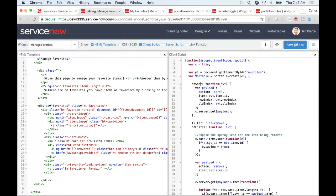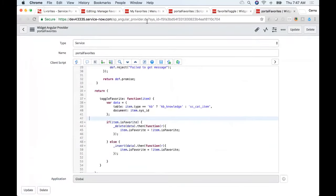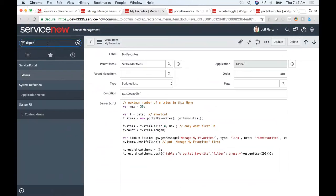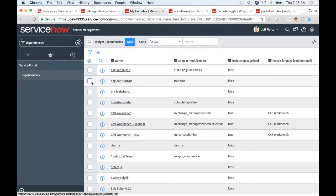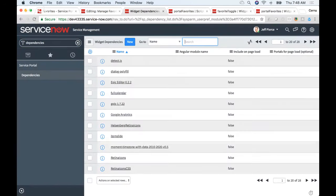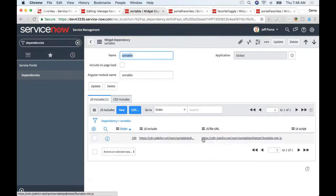So here's our client script. So the sorting, that's a third-party library that I'm using to handle being able to drag and drop the items. Here, let's find where that is. Do I have that? I used a dependency to inject that library. So we'll go find this. So I created a dependency, which is just a JS include, and I'm calling this library, this JS file, by URL. So that's really easy to include. So that's what allows me to drag those things around.